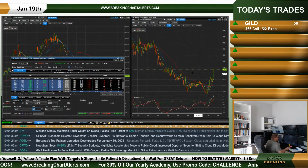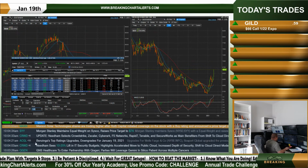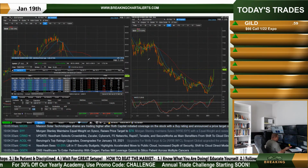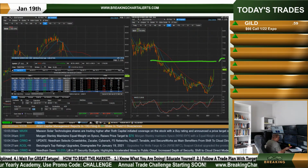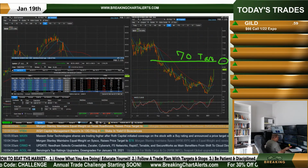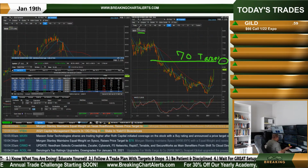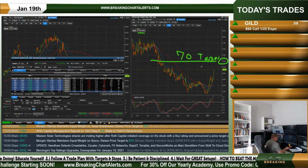Okay, let's take a look here at the Gilead chart. Since we got this week's expiration here, let me bring up my annotation. So let's say $70 target. The stock's already up $3 today. It has one more 5% move, and we're already at $70, right? So we have all week to get to $70.